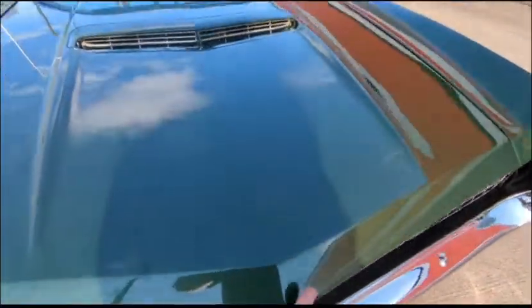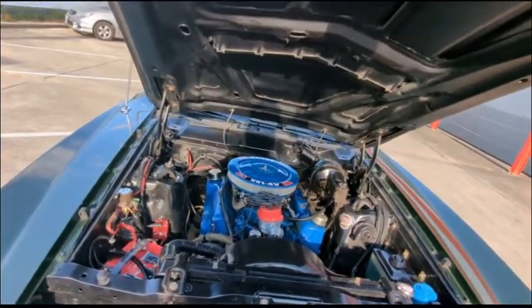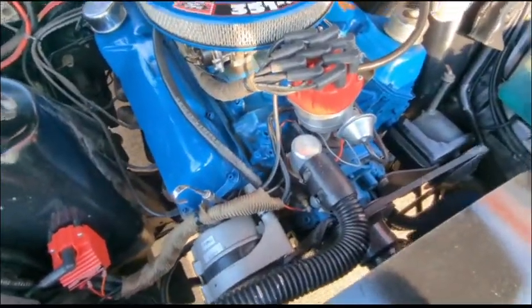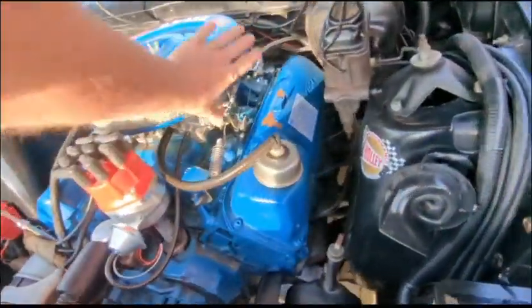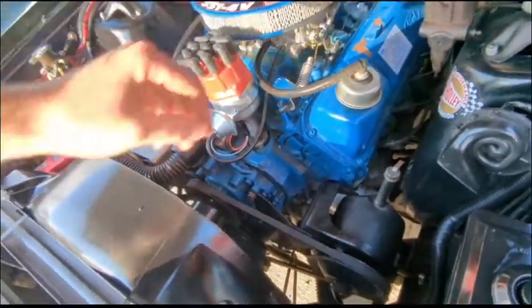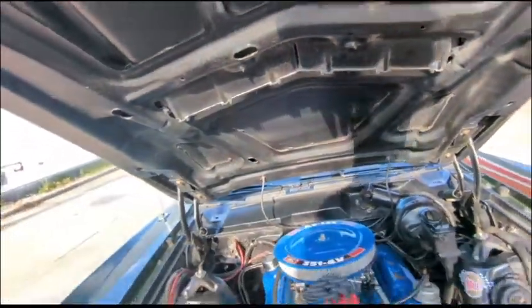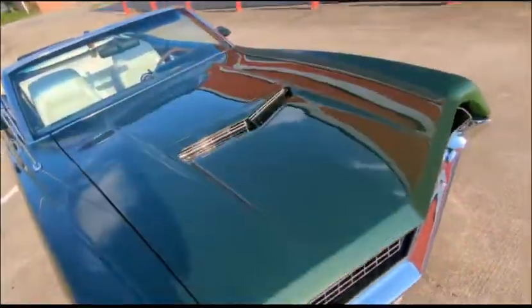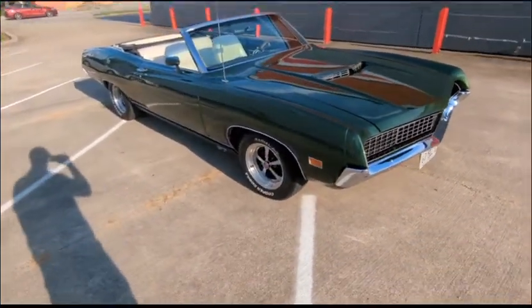I can open up the hood here. Again, it's kind of hard to do one-handed, so bear with me. You can see the engine running here. There are no irregular noises, runs nice and quiet, hums right along. Let me throttle it here. Belts don't squeal, they're in good shape. There's that functional hood scoop right up there. This car is a beauty. I would have no worries about hopping in it and taking it across the country.